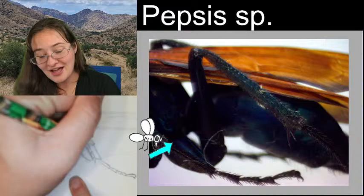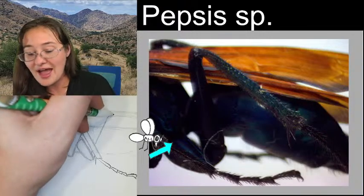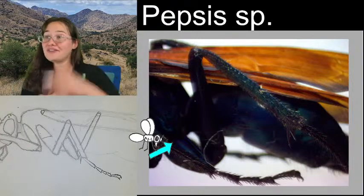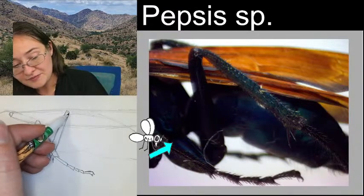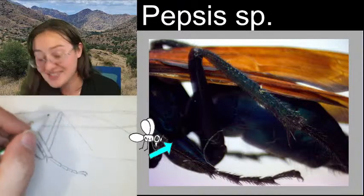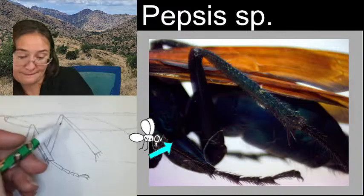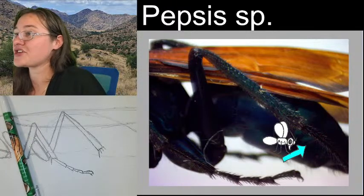Alright, so I've got a femur coming up in this direction. That femur goes all the way up over the legs. The hind legs are pretty impressive on Pepsis. When they fly through the air, their legs, like, dangle. They look wild. All right. And then we've got our tibia coming down from here, maybe down to about here. And a lot of times in Pepsis, you'll see this, especially when we go and look at the tarsal segments. The hind leg is significantly longer than the middle leg. Okay. We're going to go ahead and check out these tarsal segments.